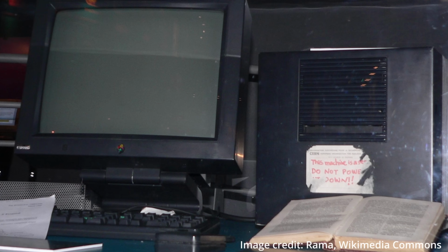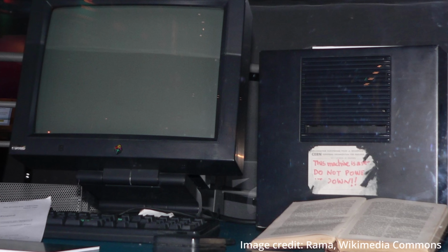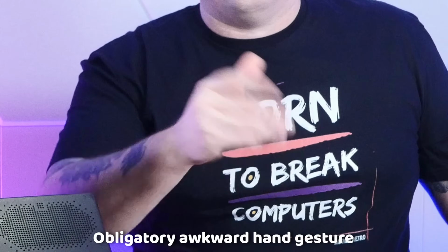But it left an incredible mark on computing in the very short time it was actually on the market. Tim Berners-Lee used a NeXT machine as the first server on what would become the web. id Software developed Doom on a NeXT computer. And even the modern Mac OS has quite a bit of NeXT DNA in it, which I actually did a video on way back when. I'll link that right here.